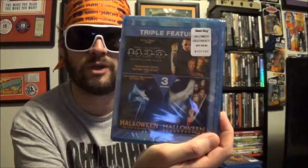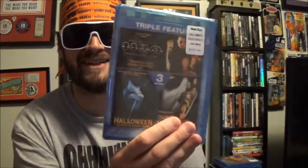My next movie up is a triple pack I got for $5.99. 3 Halloween movies. These are movies I haven't seen. These are ones after Halloween 5: Halloween H2O, Halloween: The Curse of Michael Myers, and Halloween: Resurrection. I've heard bad things about them, but I'll definitely check them out. Go ahead and open that.